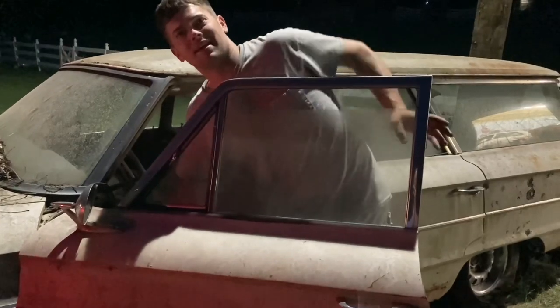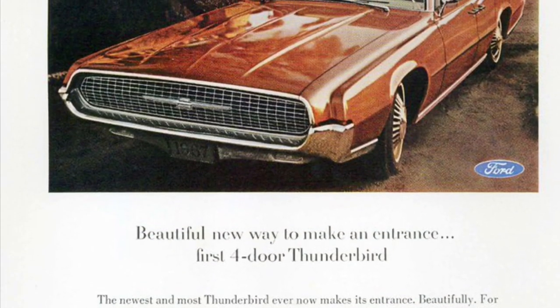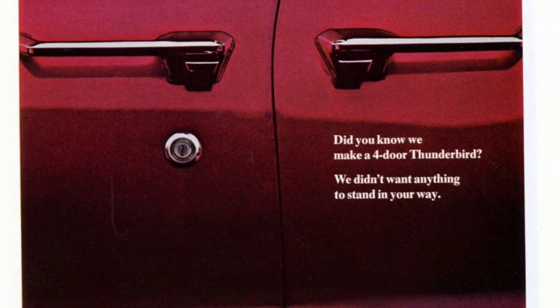Why in the world has that been down for years? That doesn't make a lot of sense, does it? Here's some cool old ads that I found about these cars. I want to start adding these into the videos. I think you guys might like them.